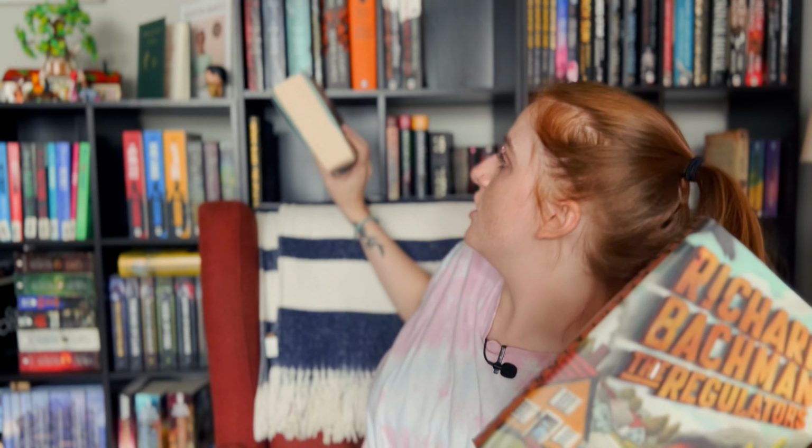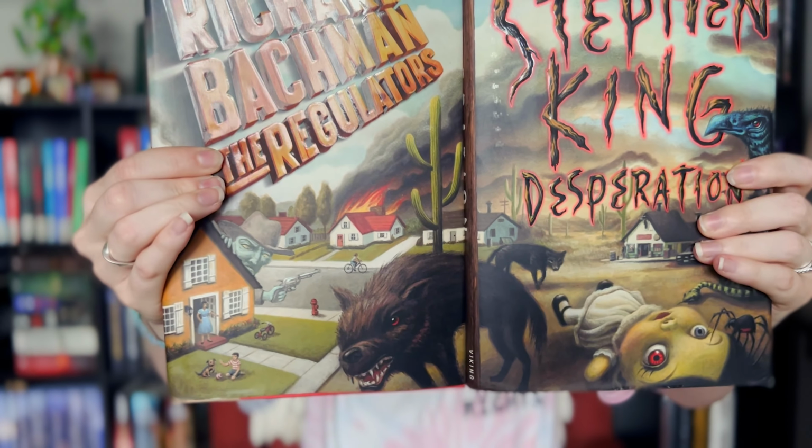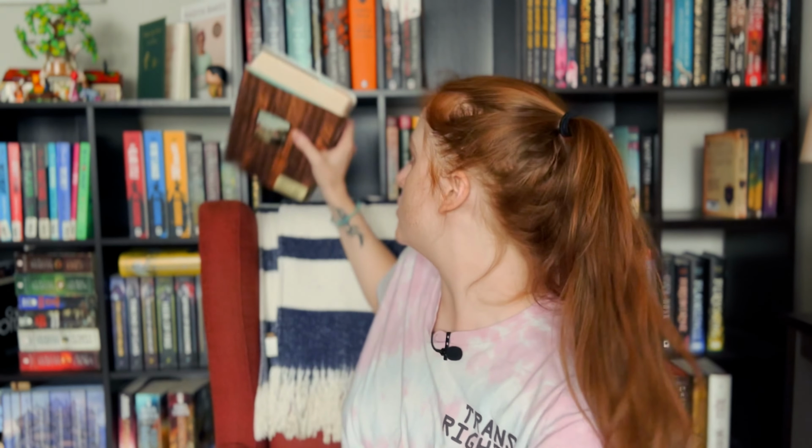And then I also have The Regulators, which is technically by Richard Bachman, which is one of Stephen King's pen names. And I also have the matching copy of Desperation, and the covers line up. They're like companion novels, but I have read Desperation.